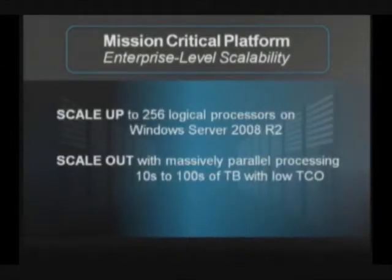It starts with a solid foundation, and we're investing on top of that. In SQL Server 2008 R2, SQL Server will now scale up to 256 logical processors on Windows Server 2008 R2. You saw that demonstrated in Bob's keynote. We also have benchmarks on that configuration available now.